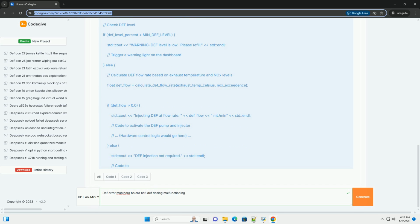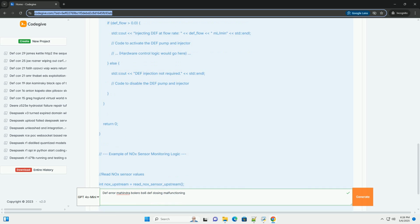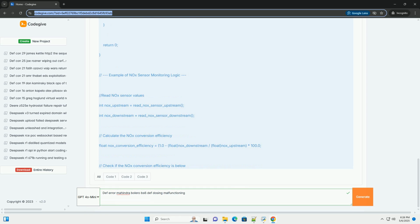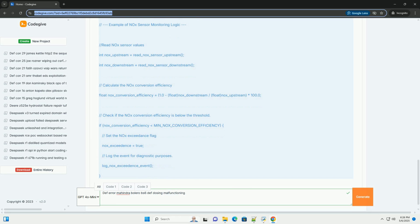usually restricted. Disclaimer: working on DEF systems requires a good understanding of automotive mechanics and electronics. Incorrect diagnosis or repair can damage the system and lead to further problems. If you're not comfortable with these tasks, it's always best to consult a qualified technician. Also, attempting to bypass or disable the DEF system is illegal and harmful to the environment.